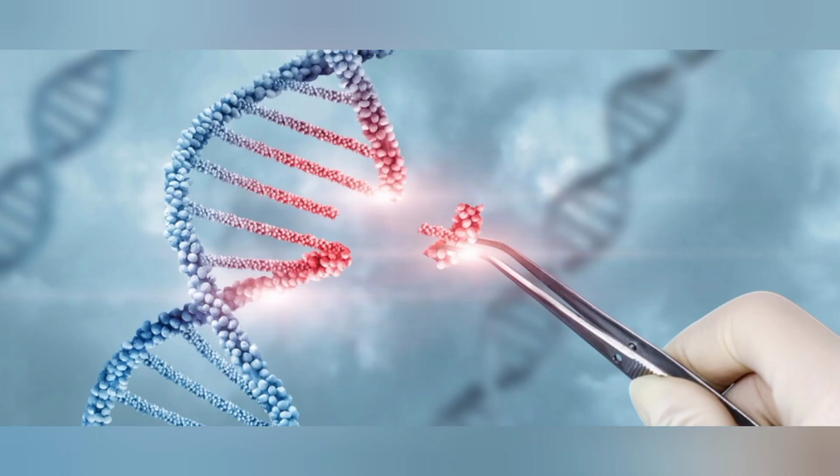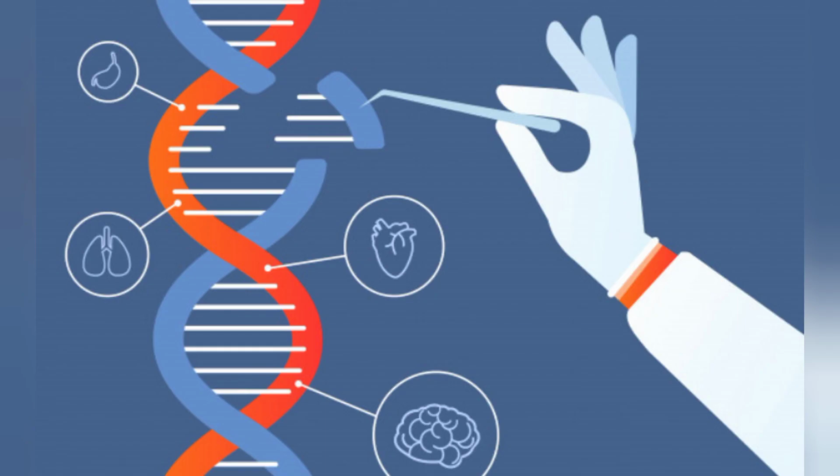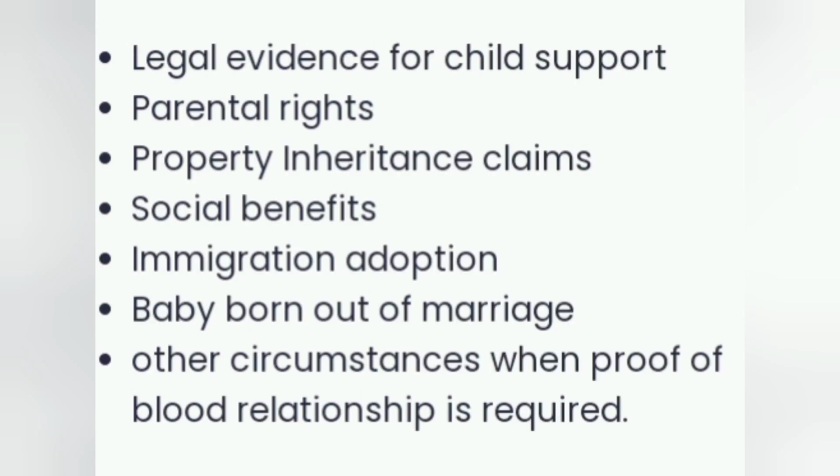DNA testing looks for changes in genes, chromosomes, and proteins. A DNA test can give lots of information about the genes that make up who you are. A test can confirm if one has or doesn't have a specific disease. It can also determine if one has a higher risk of developing certain conditions. DNA matching is done for reasons like legal evidence for child support, parenting rights, property inheritance claims, social benefits, immigration, adoption, a baby born out of marriage, and other circumstances when proof of blood relationship is required.